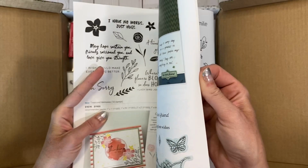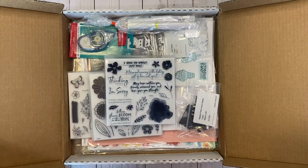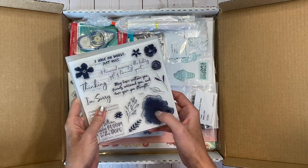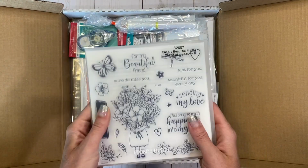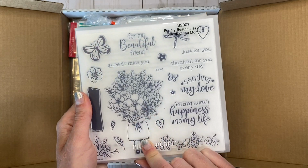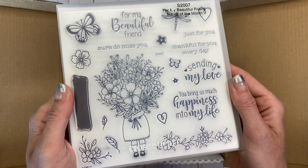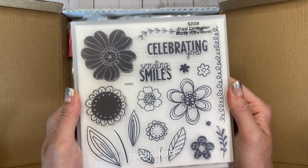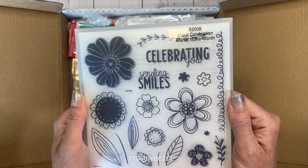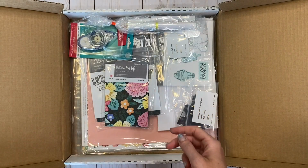You guys probably know I love working with mixed media, and I've been into that lately, but this just makes it so easy if you don't want to get messy. So we've got the stamp of the month for July. This is called For My Beautiful Friend, and I'm really excited to use this. I hadn't gotten it yet. And then this is a little peek at next month's stamp of the month. Can you tell florals are popular? I just always love a good floral set.